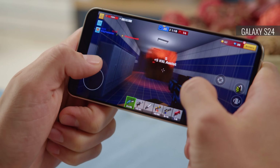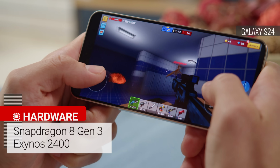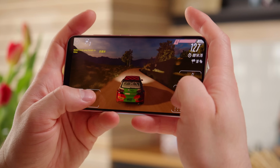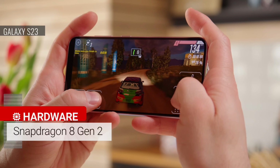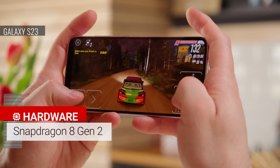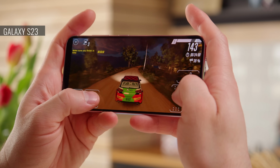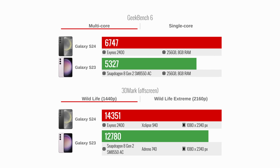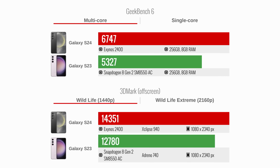Of course, being the newer phone, the S24 has the more advanced chipset. Depending on the market, the phone comes with a Snapdragon 8 Gen 3 or an Exynos 2400. The Galaxy S23, on the other hand, always comes with a Snapdragon 8 Gen 2, last year's flagship silicon. No matter which variant of the S24 you're using, there's a nice bump in performance over the previous model. Benchmark scores are significantly higher. The difference isn't night and day though. The S23 definitely can hold its own as well.